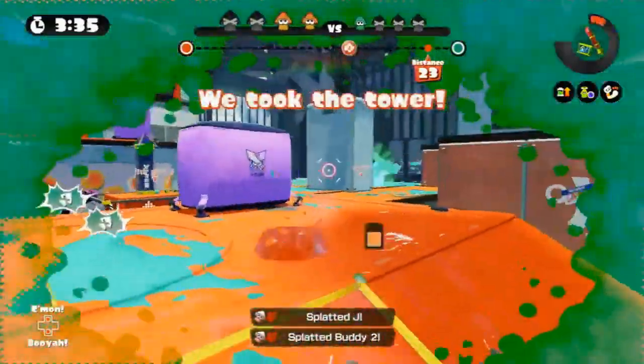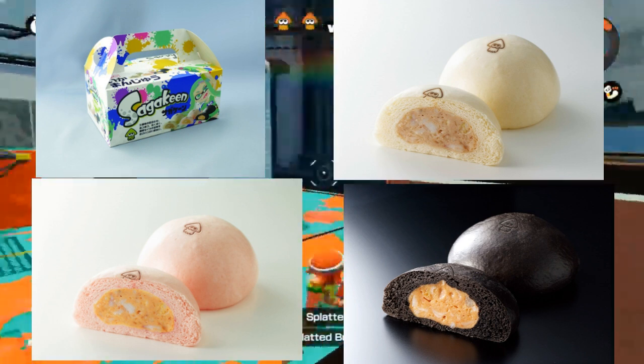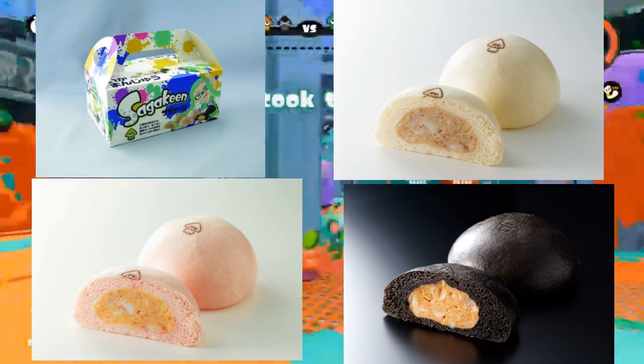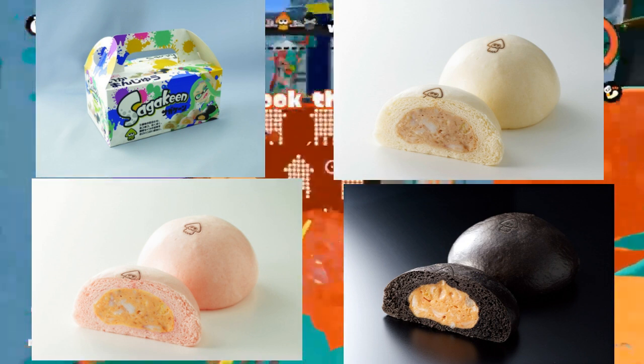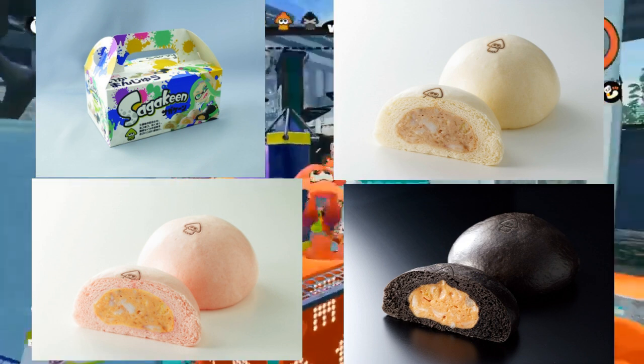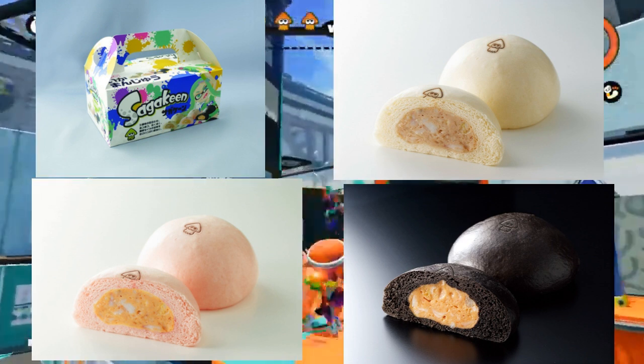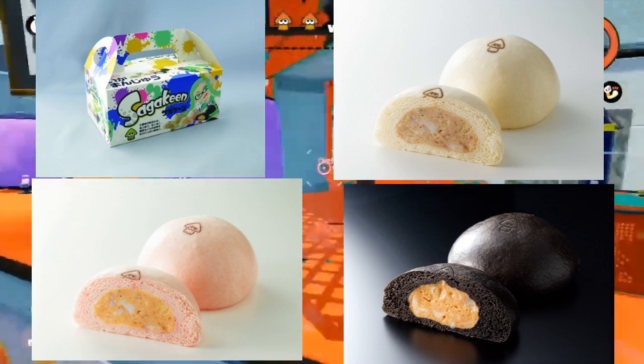And then they also have a manju. Now manju is, for better or worse, in layman's terms, basically just mochi, but instead of being made of rice flour, it's made with wheat flour. So it's almost the same as mochi, just different types of flour.